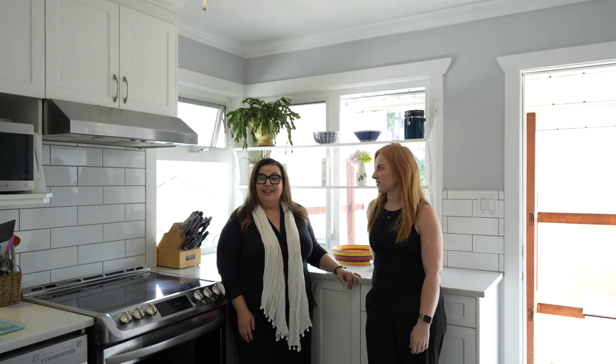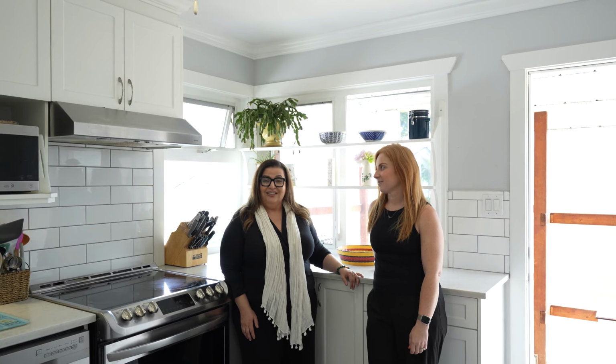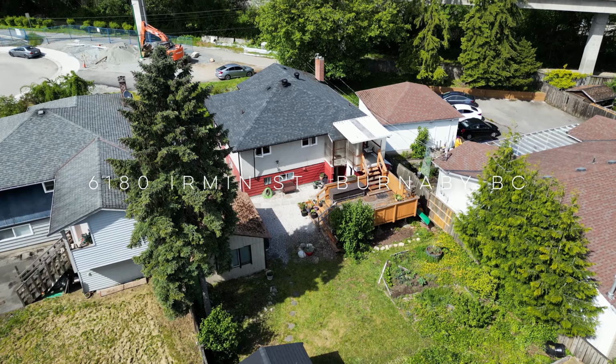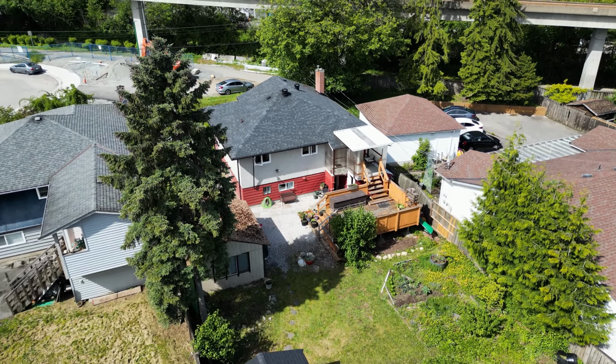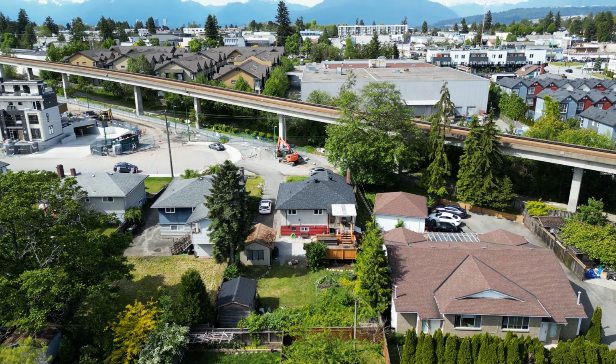We are presenting our latest listing here with the DK Group at RE/MAX Masters, and it is a stunner. 6180 Irmin, yes, in Burnaby. This is a special one. There are a lot of things about this one I think people are going to want to come check out. Tell us why. Well, there are bedrooms galore. There is a beautiful outdoor space in the back, tons of space.